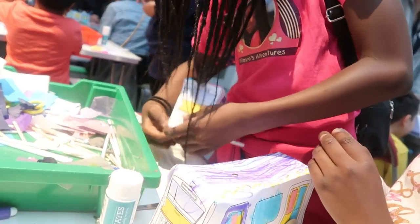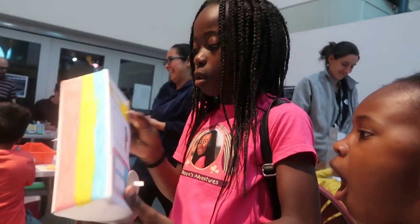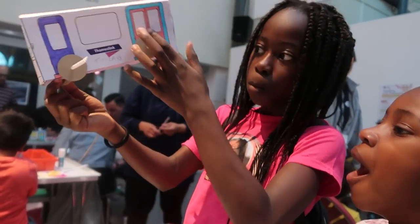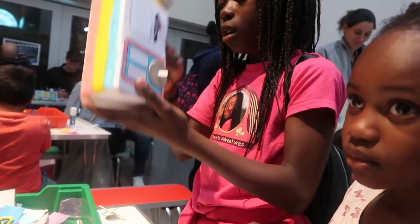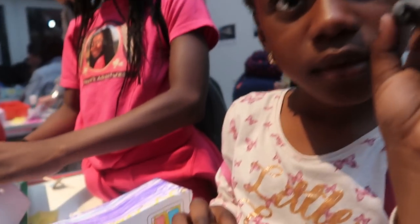So guys, I just finished putting my wheels on. Me and my sister just got 4 wheels. She's looking very, very tired. And you have to use the clay to stick the wheels to the train.